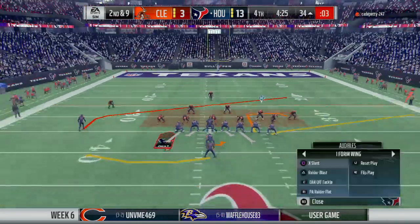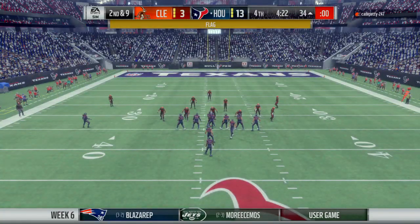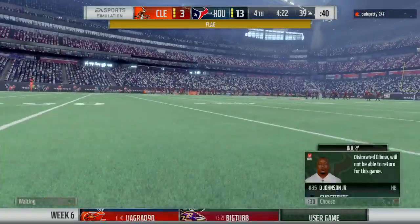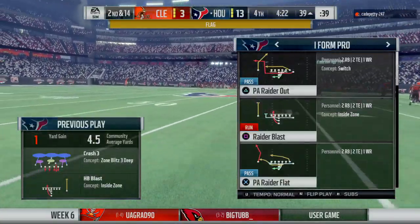The play clock's running down. Here we go. Flex round 38. Ryan 38. And they're going to take it all the way down and just take the delay. That's going to set them back 5 yards. Check safety. Check safety.